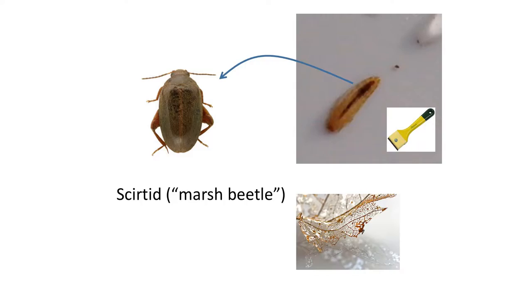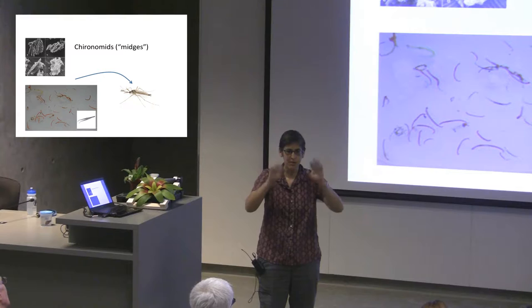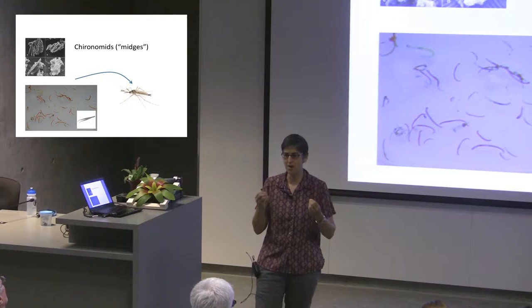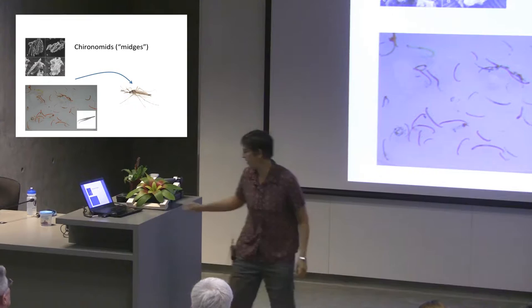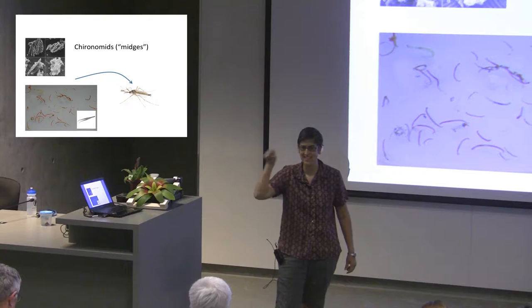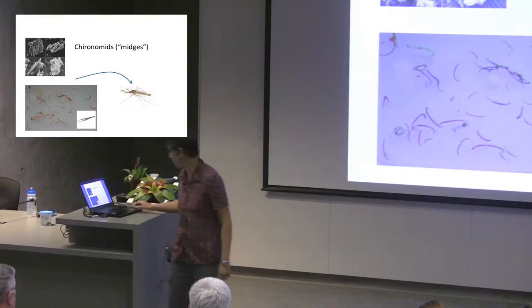Okay, so those, the shredders and the scrapers, they are really breaking up big pieces of detritus. And when they do that, well, they're kind of messy. And they leave lots of little crumbs behind, these very fine particles. And so there's other species that basically are little collectors. It's like they're a tiny pair of tweezers picking up all these tiny little particles like this. And one of the most important ones are chironomids. Chironomids, when they grow up to be adults, they look like this, midges, not mosquitoes.